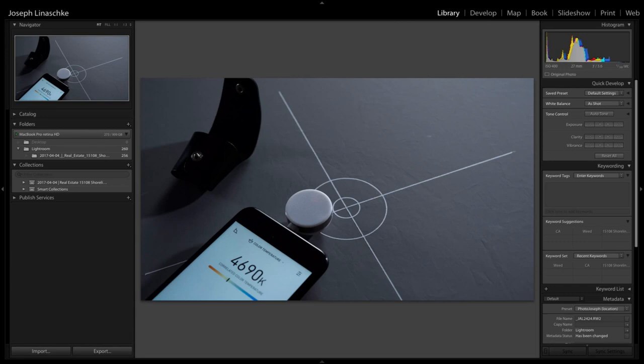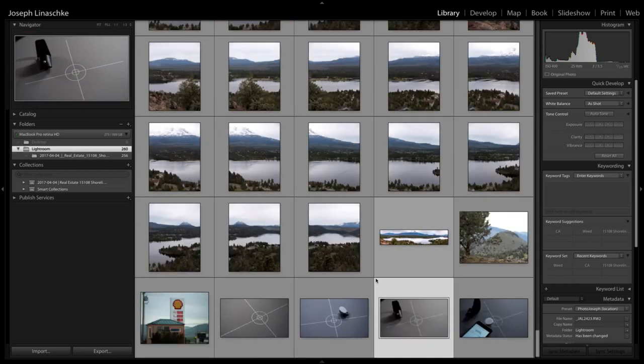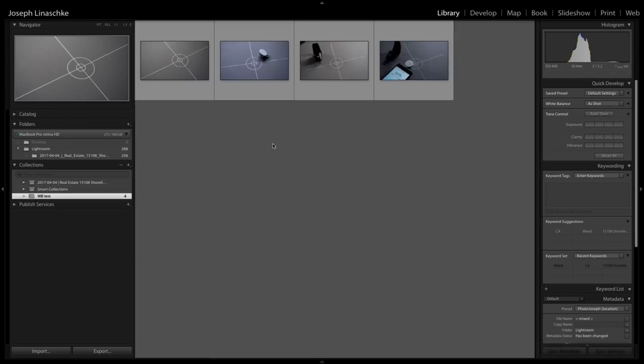I don't know, guys. I think there's something still. Is it closer? Let's see. Let's go back to, how can I do this? I need to see. I don't know where these pictures just went. Folders, Lightroom. Grid view. Oh yeah, there they all are. Okay, so let me just put all these into a WB test. And yeah, that's hugely different, man.